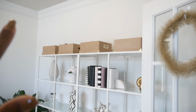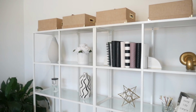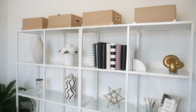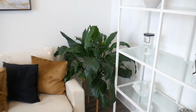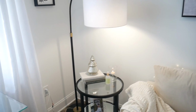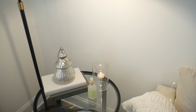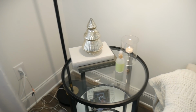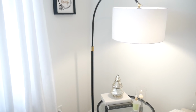Up there I have some boxes that I got from HomeGoods. They have notebooks and old planners, scrapbooks, really important stuff inside of those, so I just keep those up there. I have my peace lily over here, which was a housewarming gift from my supervisor. Over here I have a lamp from HomeGoods. I have this Christmas tree from Target. I have some books, the Obama's books, actually, a picture of my husband and me down at the bottom, and then this lamp, which I already talked about, but I like how I can just turn it off and turn it back on. I normally leave it on for the effect.